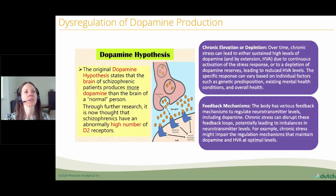And what I found interesting in the research was that we used to think that patients who had schizophrenia made more dopamine, but we now have an understanding that they actually have a higher number of dopamine receptors, not necessarily dopamine production. And the body has feedback mechanisms that are going to speed up or slow down the production of dopamine. And chronic stress really plays a huge role in that, and how the brain uses dopamine and how it holds onto it or gets rid of it.